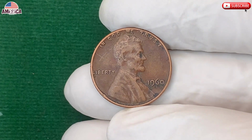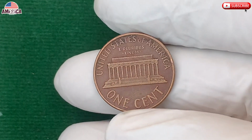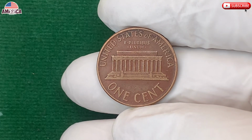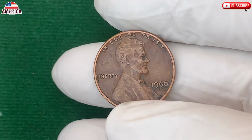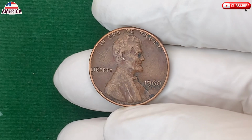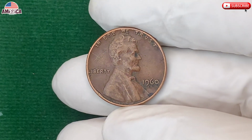In terms of condition, coin collectors rely on a grading system to determine a coin's quality. The grades range from poor to mint state, with mint state being the highest quality. A 1960 small date penny in mint state, especially one that has been preserved in perfect condition, is an incredibly rare find and can be worth far more than a typical penny. In fact, a 1960 small date penny in excellent condition has the potential to be worth thousands of dollars.